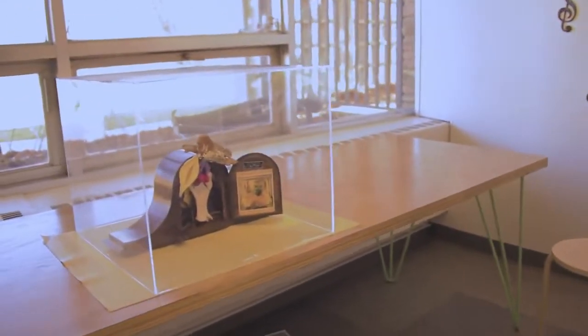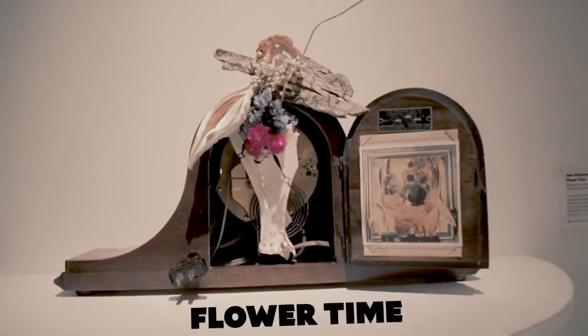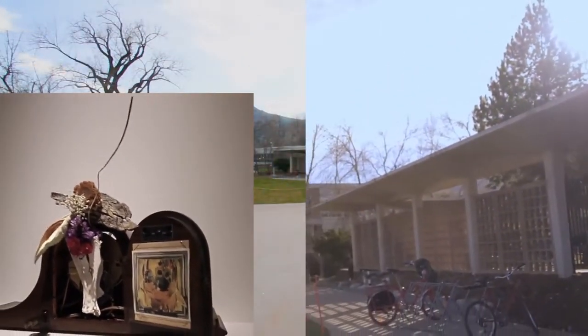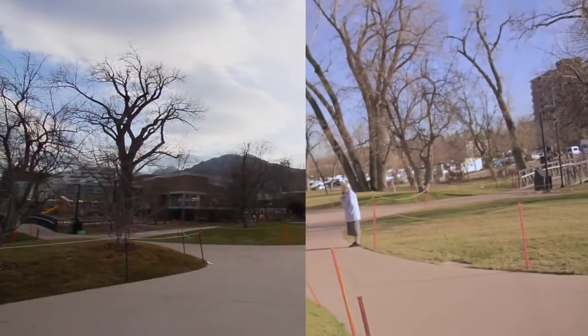I found this clock, opened it, took it apart, and then I thought, well, it kind of creates a little space that flowers could live in, and there's just sort of a balance that I become aware of at a certain point. With my pieces, I'm also trying to create this atmosphere of quiet and serenity, and hopefully that attains that.